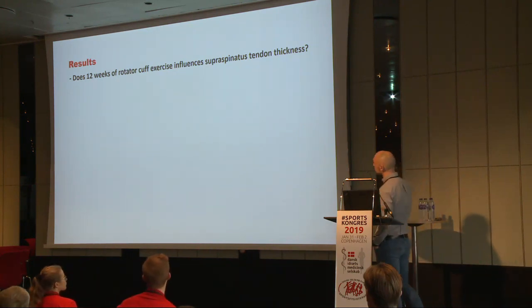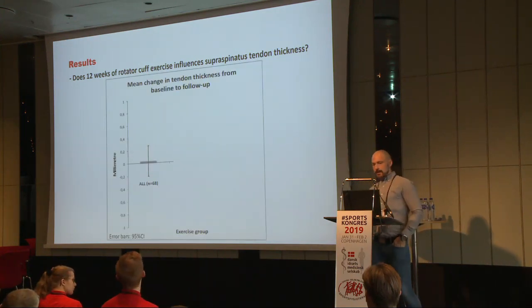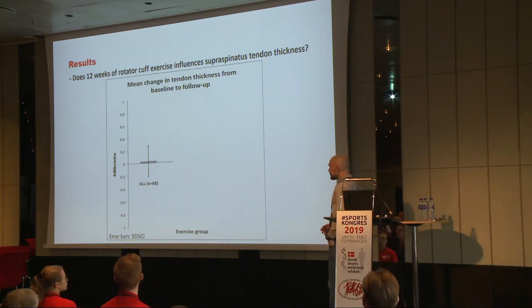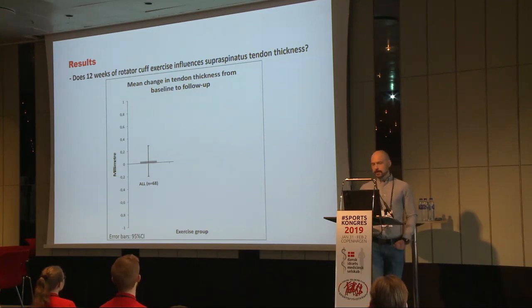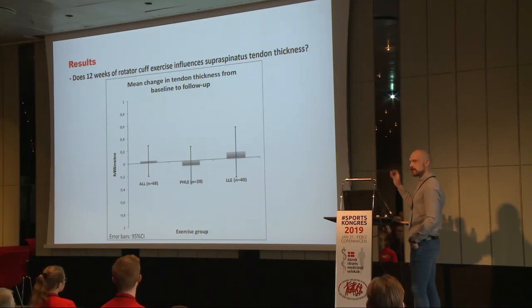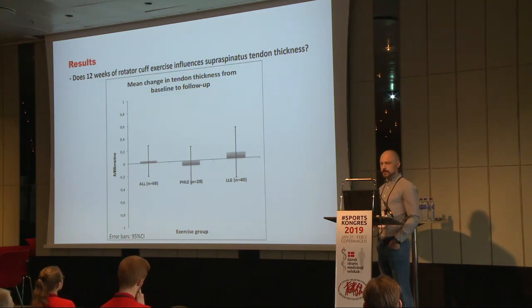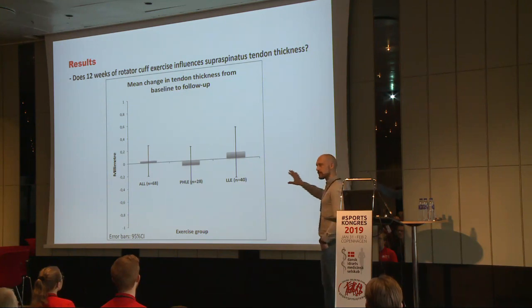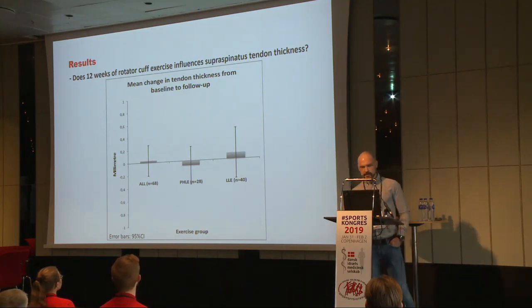But the first aim was whether 12 weeks of rotator cuff exercise influences supraspinatus tendon thickness. And if we just take the entire group, not looking at the progressive and low-load exercise modality groups, we see that there's almost no change in thickness from baseline to follow-up. And the same is seen when we look at the two exercise groups. They go in opposite directions, but the change is quite small, only being approximately 0.05 millimeters. And it's nowhere near statistically significant. So if I just put this slide on and say that's the conclusion, I would say 12 weeks of exercise doesn't change tendon thickness in rotator cuff tendinopathy.